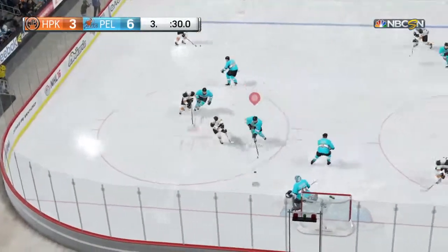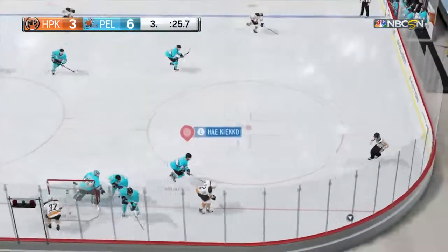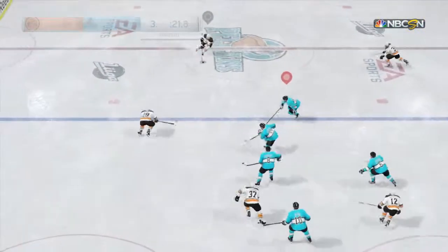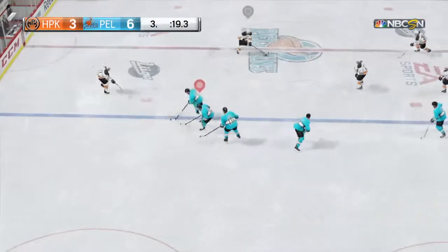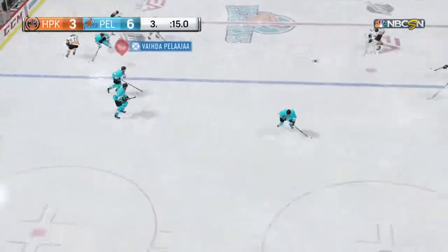HPK's got that one. Now what? Laid on the Holland. Outstanding point-blank save. Terrific stop from right in front of the net, but you got to find a way to put the puck in the net. Passing one off now to Holland. One pass sets up another.